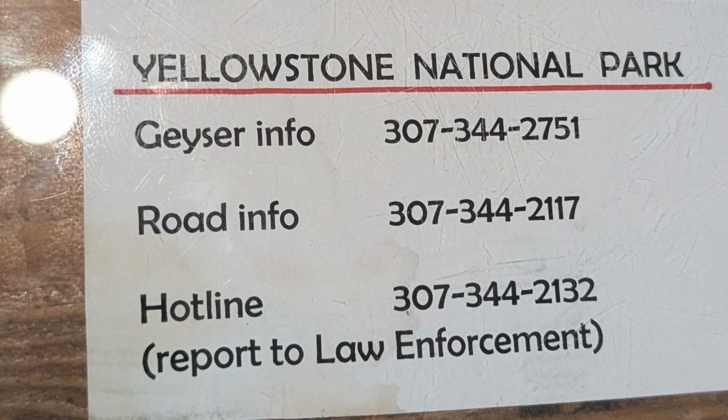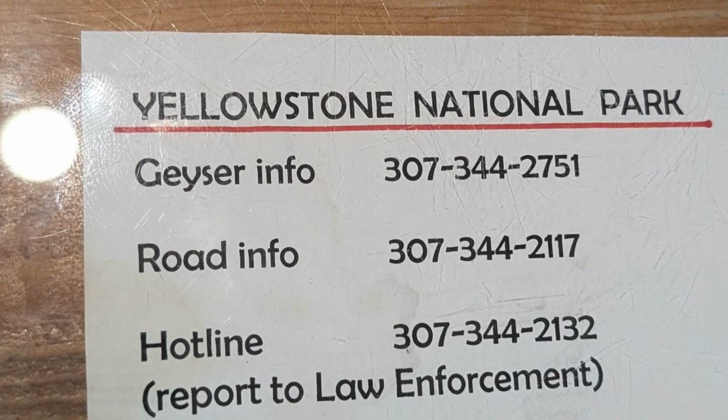Now there is a number you can call that will tell you the estimated time of eruptions for all the main geysers. However, in Yellowstone, there's not a ton of service. That's true. Almost nowhere. We couldn't really call them and get an estimate, so we just kind of showed up, and it was erupting, I think, within a half hour of us showing up.